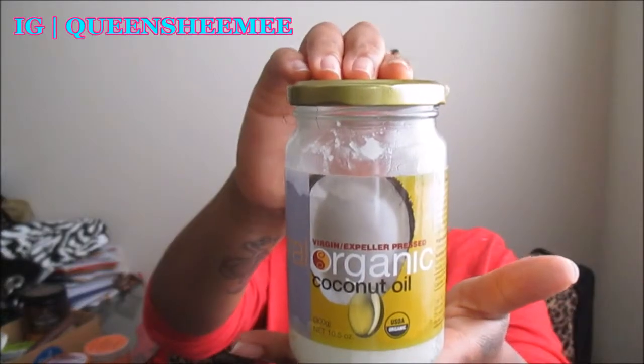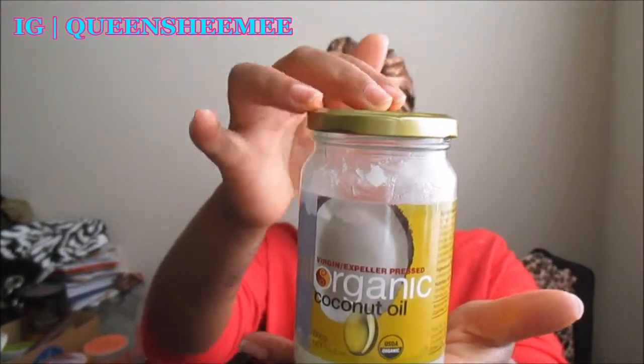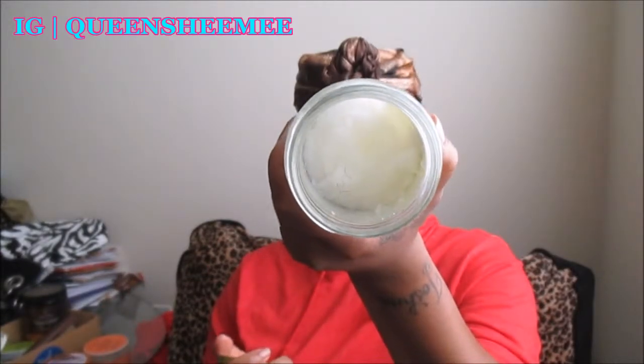And I know people say it's better to get the unrefined, but I saw this and it's organic coconut oil. I've been wanting to try it, and if you go into Walmart, it can be pretty expensive. So when I saw this one was for $5, I just hopped on it, you guys. And I have been using the bejesus out of it. Look, it's almost gone. And I love this stuff.